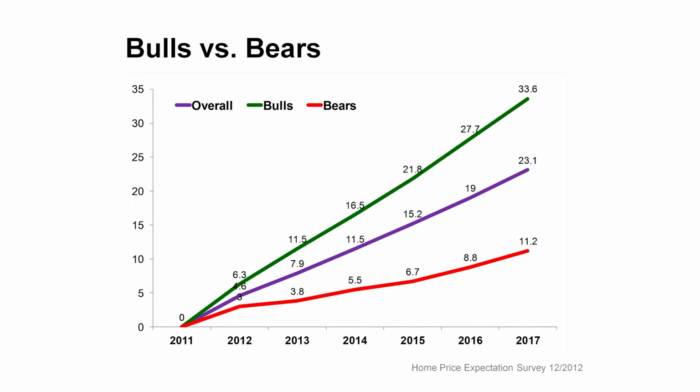I thought this was a great graph to share. Bulls versus bears. We're looking at the overall projection of pricing. The overall market, they're seeing about a 23% increase by 2017. On a bear market, 11%. A bullish market, 33.6%. As I stated, we've already seen over a 30% increase in pricing since 2012.